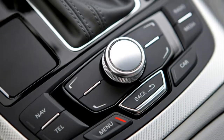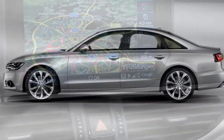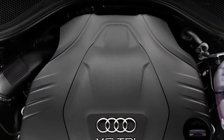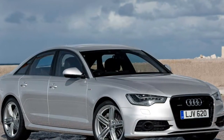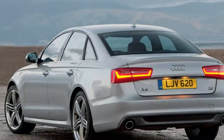In late 2016, a top-spec Black Edition trim level was also added, boasting enhanced styling and an upgraded sound system as standard. High-performance S6 and S6 Black Edition models are also available. All A6 saloons come with ESP, 6 airbags and a tire pressure monitoring system. A start-stop system is also included with all models.